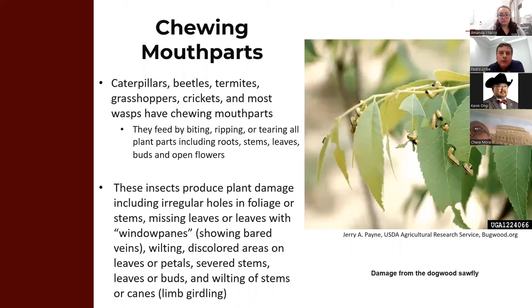We also have the chewing mouth parts. In this case, most of the time you have the caterpillars, beetles, termites, grasshoppers, crickets, and most wasps that actually do a lot of chewing on the plants. And I think I forgot in here the ants also. You have some ants, especially in the tropical areas, that are cutting leaf ants, and they do a lot of farming with those leaves. They produce a lot of damage: irregular holes in the foliage, missing leaves, what they call window panes, bare veins, wilting, discolored areas of the leaves, severed stems, leaves, buds, and wilting of stems or canes. This is one of the cases.